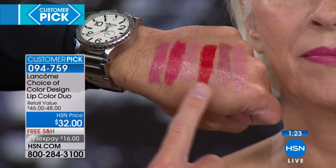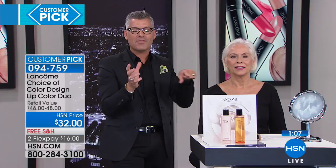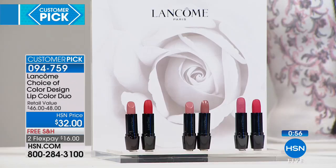I like that they're non-drying. They're really hydrating on your lips. They stay put, they don't bleed and feather. So girls out there, if you're looking for a lipstick that feels great on your lips, that hydrates, that gives you bold color, or not with your nude, you've got the perfect lipstick to do that for you. And this is exclusive here at HSN. So again, $24 for one, and you are getting two of them today at $32. And you can always go to hsn.com and read the reviews.